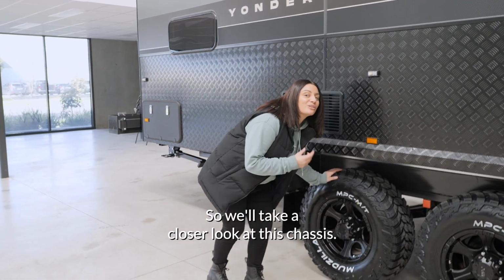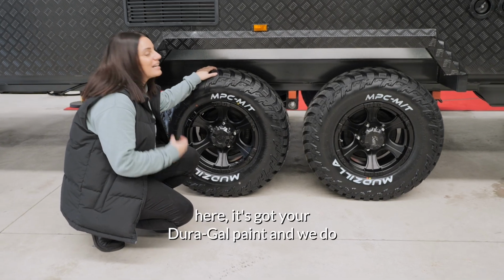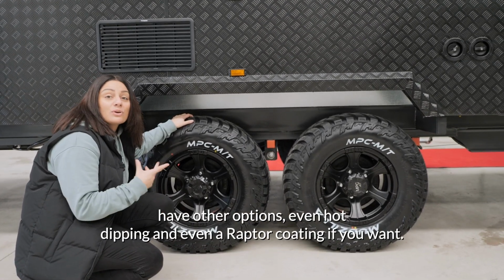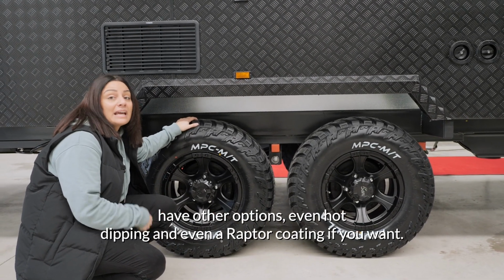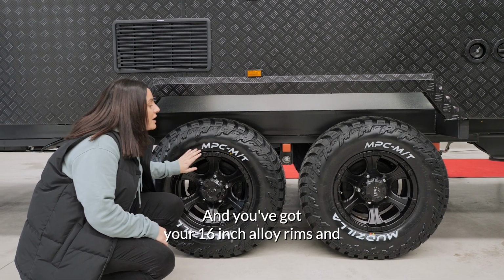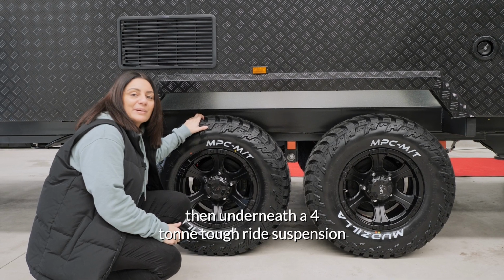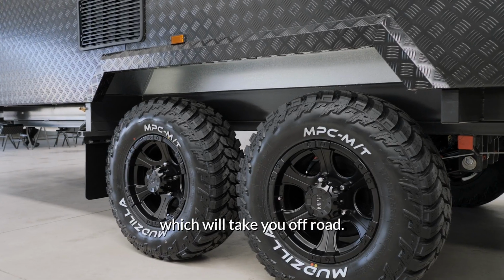So we'll take a closer look at this chassis. So you've got your Australian-made chassis here. It's got your Duragal paint, and we do have other options, even hot dipping and even a Raptor coating if you want. And you've got your 16-inch alloy rims, and then underneath a 4-ton tough ride suspension, which will take you off-road.